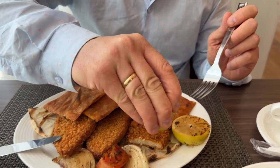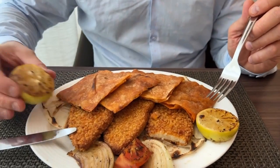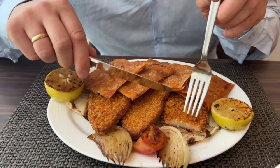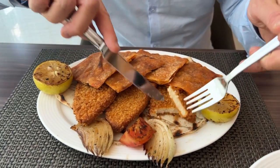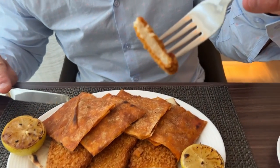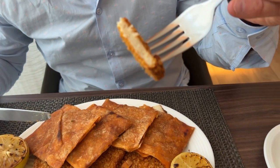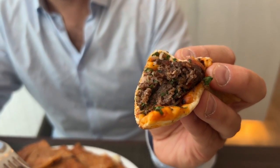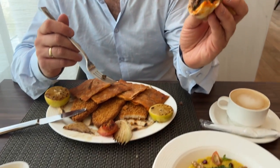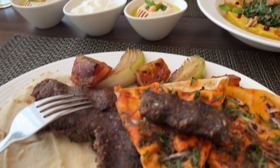The taste of all these dishes was amazing. The vegan chicken has really meaty consistency and taste. Kebab kofta with garlic dip was our favorite dish. It was really hard to believe that it was all vegan.